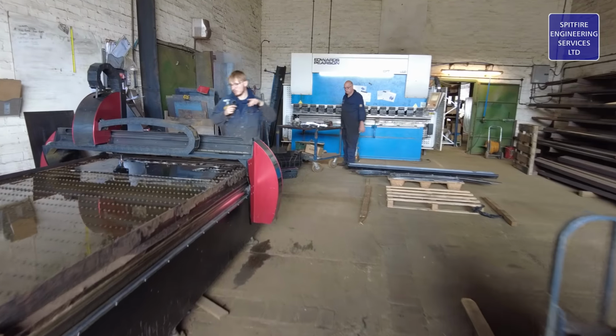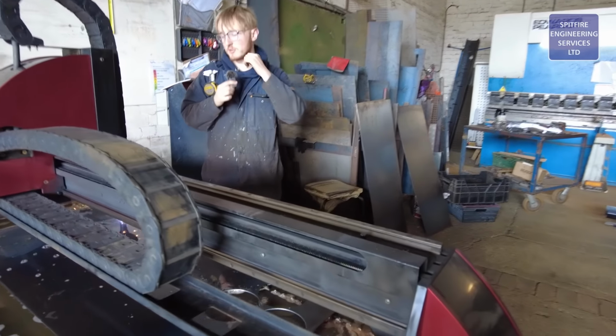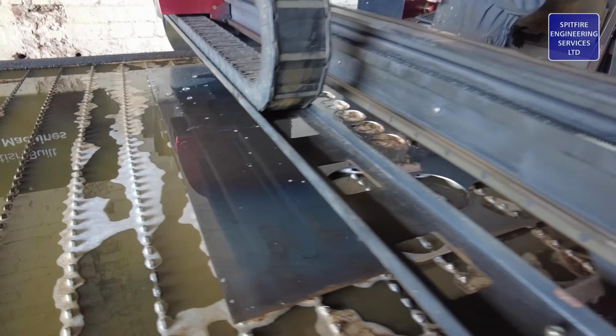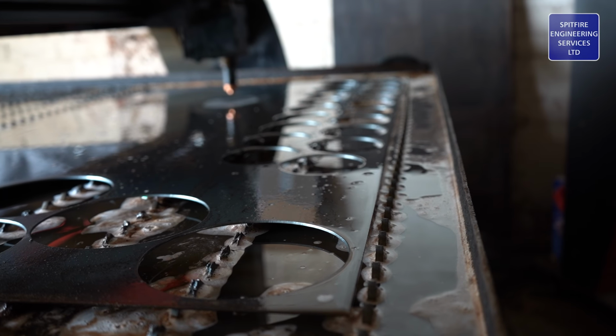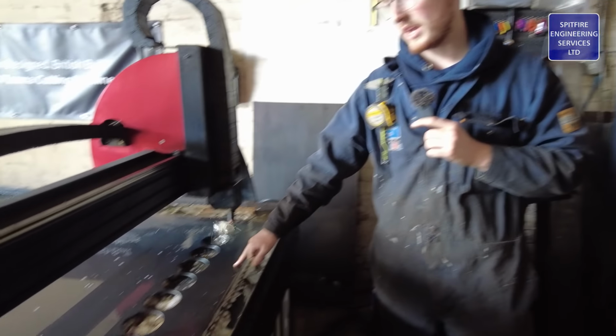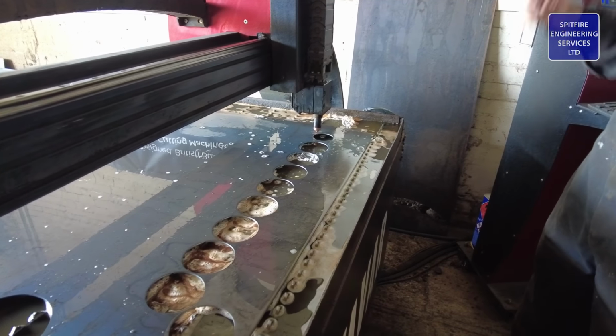This is a job for a plant machinery dealership. These are some shims for diggers, I believe. So there are 20 of these, I think. Different sizes. These are all 2mm thick. We've got another thickness of 1mm, so that would be what Colin is cutting next.